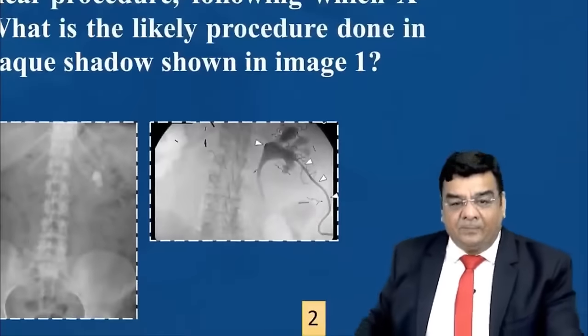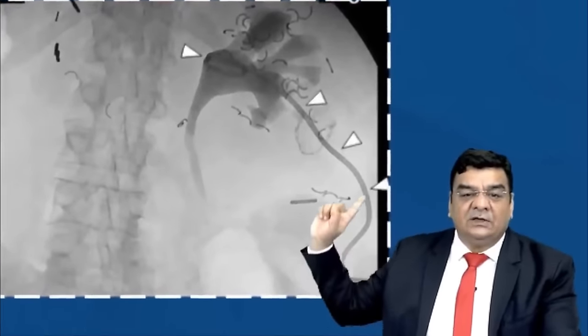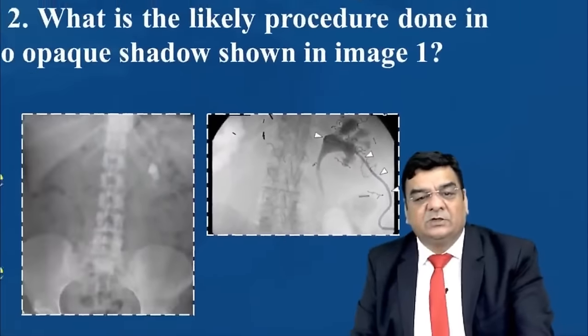If we take a look at this particular X-ray, beta, this is a plain X-ray of kidney, ureter and bladder, where we are able to see one radio opaque shadow here. Okay, so this looks to be a stone. Fine. And in this image, we are seeing some contrast. There is some pipe type of thing, and we are able to see the contrast in the pelvicalyceal system. So these are the two images with us.